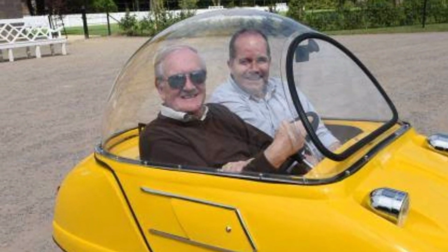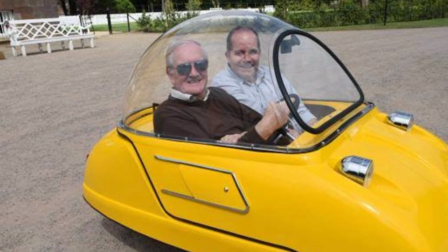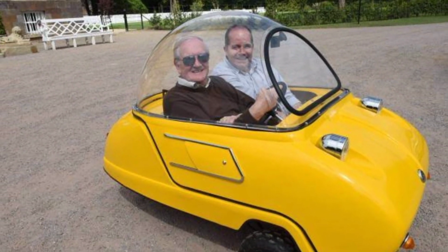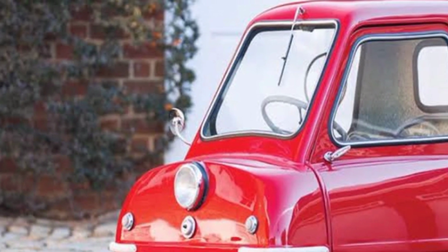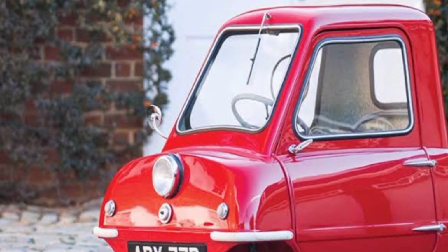The original manufacturers, Peel Engineering Limited, decided to resurrect the car in 2010. It was marketed alongside the Peel's cousin, the Trident. While the Trident and Peel P50 look the same, there are a few mechanical differences between the two, one of them being the Trident's fully functioning reverse gear, if you're into that kind of thing.